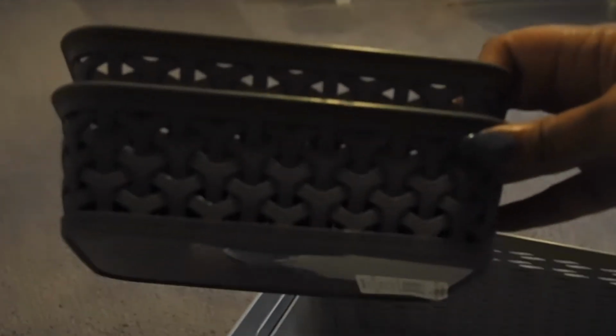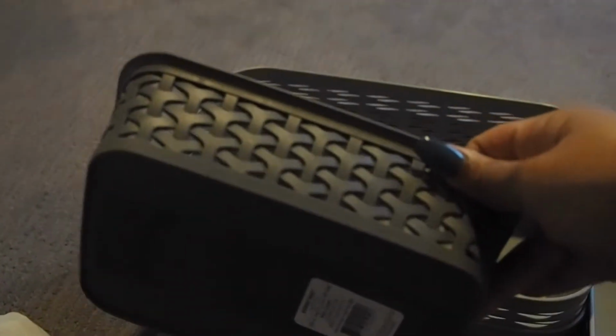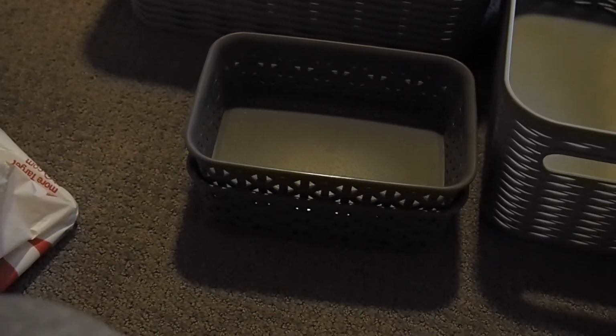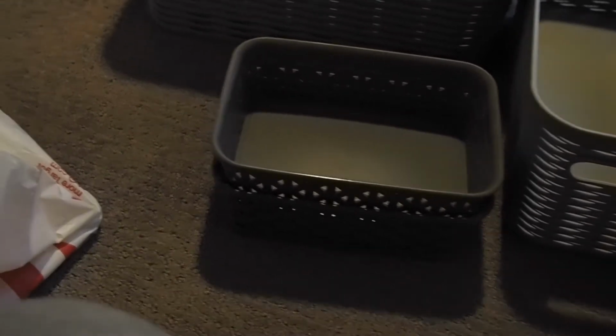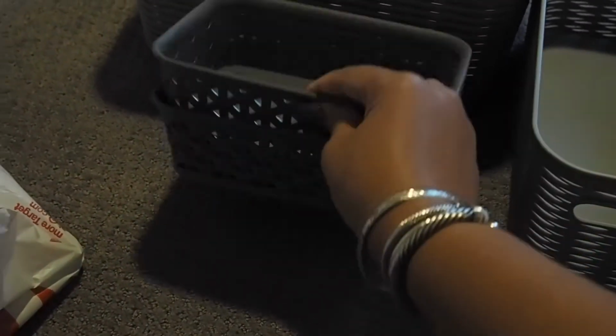I got 2 of these, and these are really small. Again, gray as well. This is a slightly different gray than these. You probably can't really tell because the lighting isn't that ideal in here right now, but I'm filming anyway. So those 2 little ones, I'm looking, $2 each. Yeah, so these are $2 each. So again, not expensive, and hopefully that'll help with some of the issues I've been having.